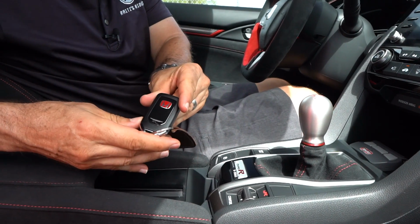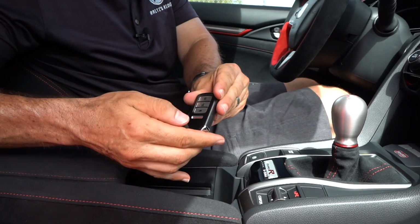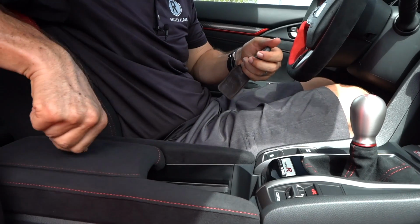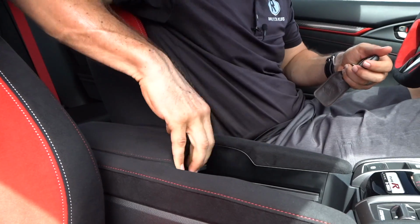You have your Honda key fob. They have the red Honda there. And then, of course, you have lock, unlock, and then you can pop the hatch remotely. 2 cup holders, more Alcantara. And this is semi-soft. This is hard. This is semi-soft. You can slide this back.